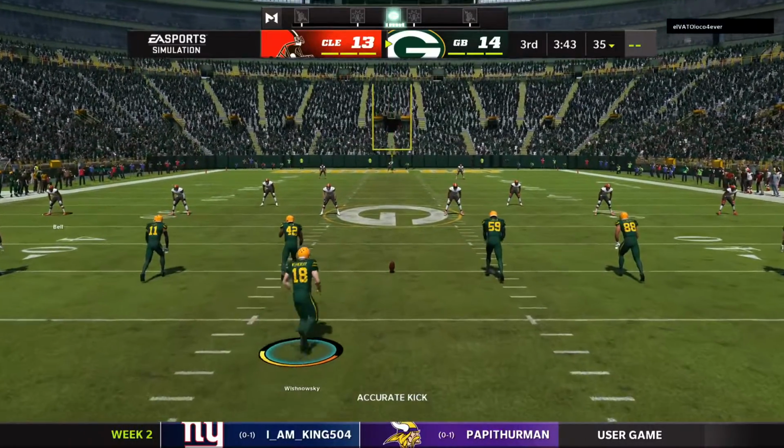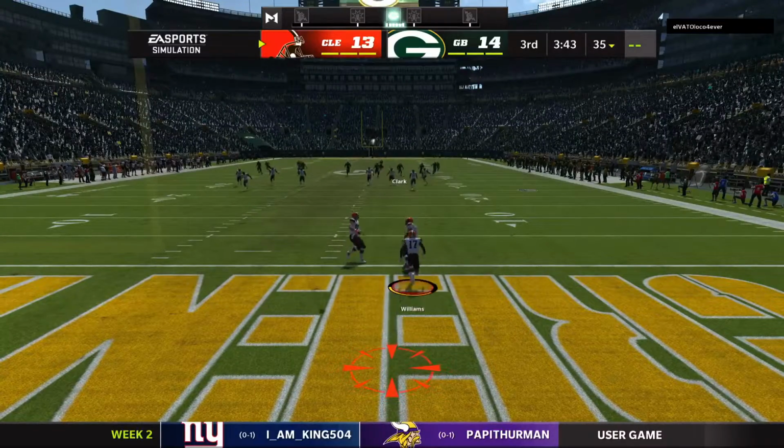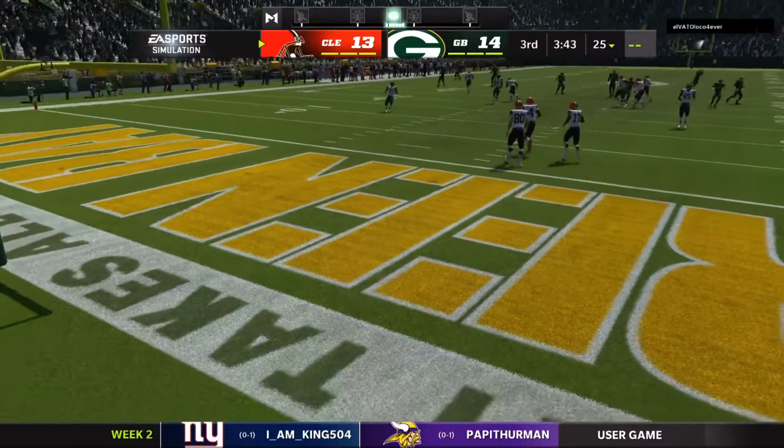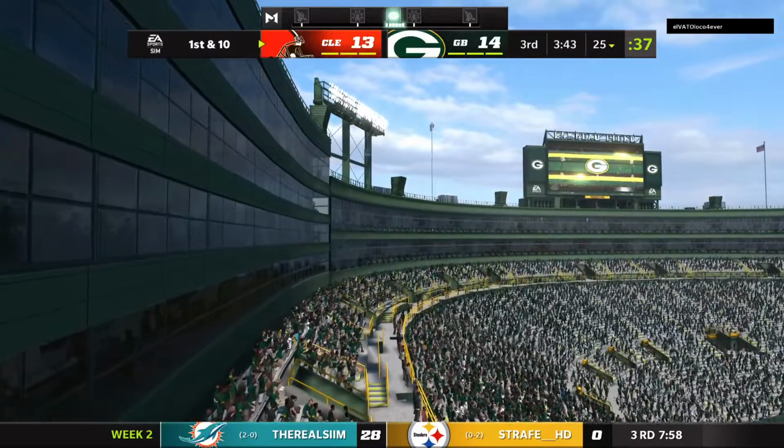Here is Wisnowski to boot it away following the touchdown. And that one will bounce out of the back of the end zone, so we will start here at the 25.